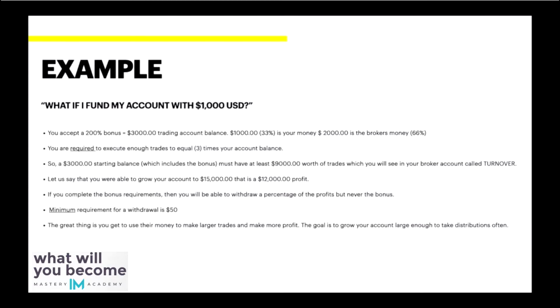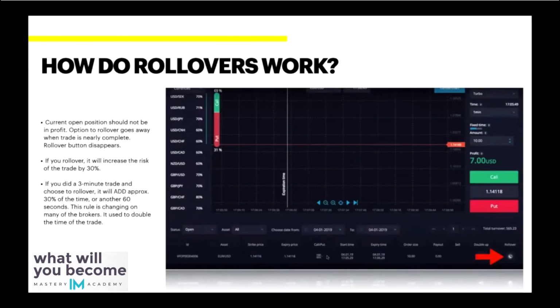Now, the great thing about this with a bonus, and again, I'm not going to tell people you should go get the bonus, but the great thing is that you get to use the broker's money to make larger trades and make more profits. So it really helps with the compounding effect, the snowball effect. The goal is to grow your account large enough to take distributions off. And so that could be once a month if you wanted to, whether you want to pay bills with it, whether you want to let it continue to compound, or whatever it is that you want to do is completely up to you. But that's an example on how this works.